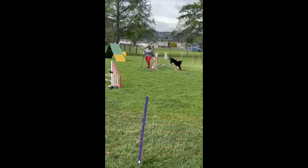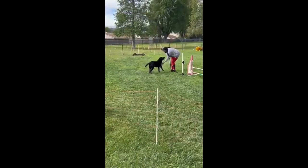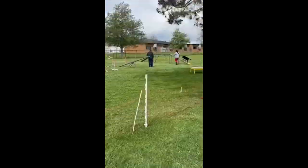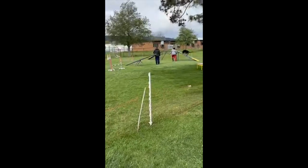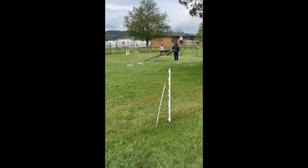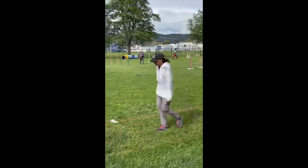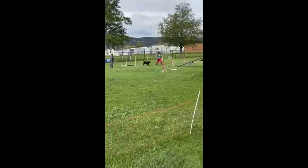That was an excellent run. His rear crosses are just being a novice boy, so he gets those donuts in there. But he did great. Overall, they did exceptional for a first-time trial. No zoomies, no pottying on the course, a lot of the things that happened the first time. So great job, Liz and Bravo. You should be very proud of yourselves. And I look forward to watching you grow and continue to build your teamwork. Great job.